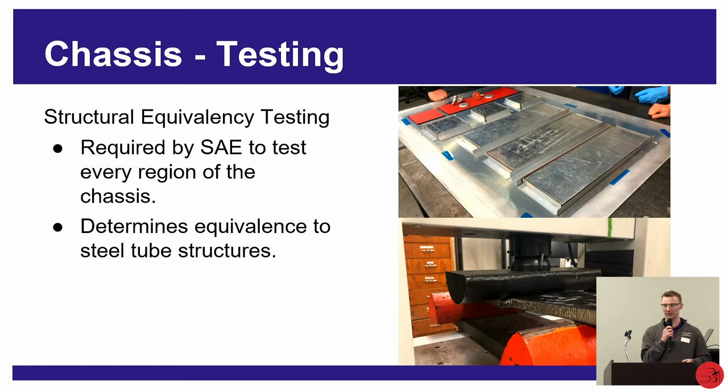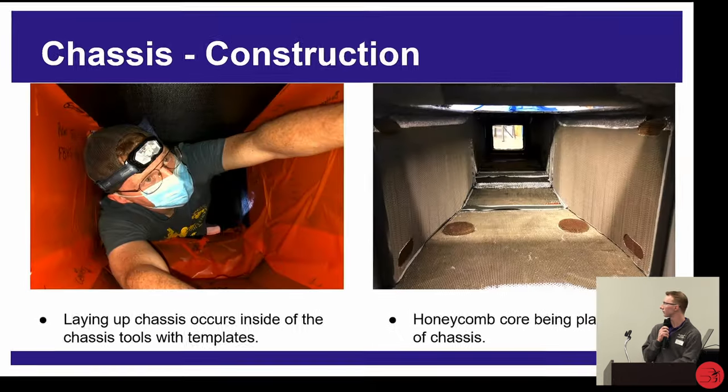So what we do is we lay up several different composite test panels. There are several different regions of various impact resistance in the chassis. We have to make test panels to show that those are equivalent to what's in the rules, and it's compared against their results from equivalent steel tube structure tests.